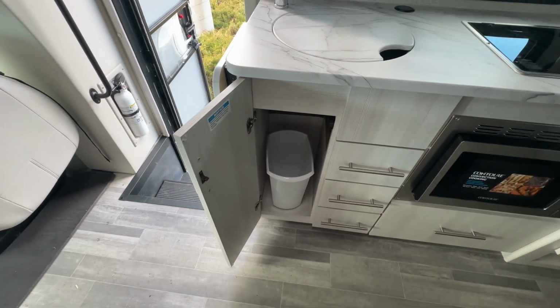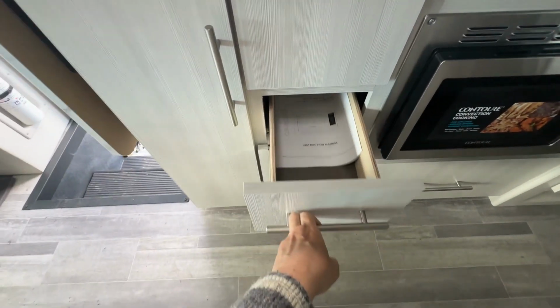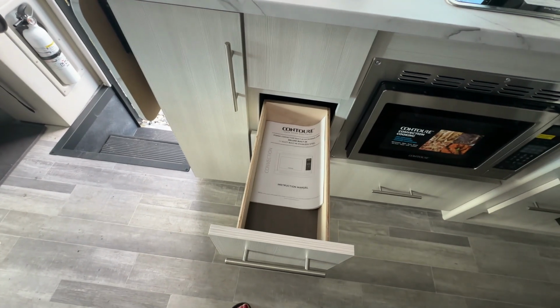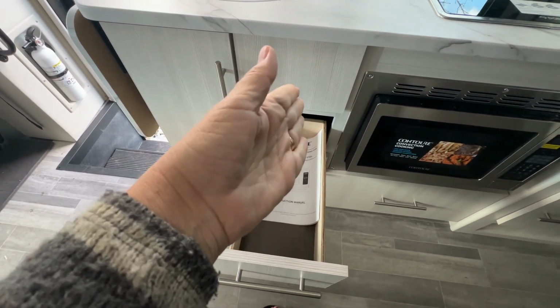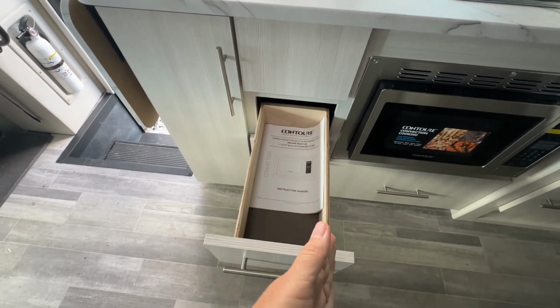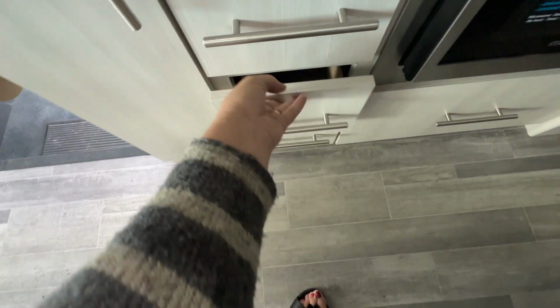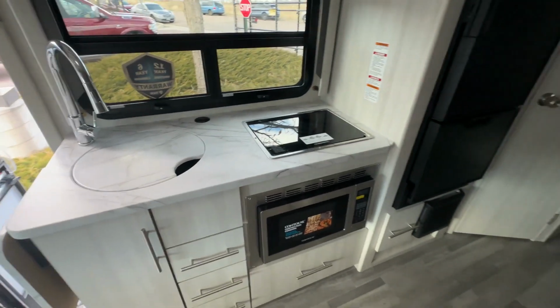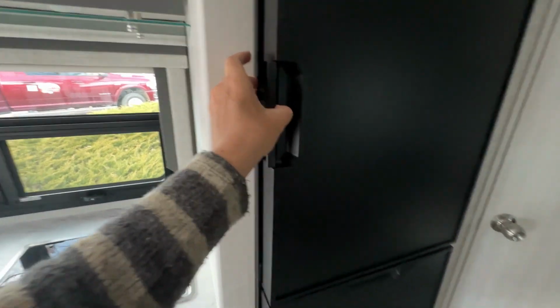This is for your trash can. Fits quite nicely, and they have a small one in there, so you could definitely fit a bigger one. Now, these drawers are very long, but they're also very narrow. So you're going to have to buy the individual silverware plastic containers if you want to do that. The traditional big, rectangle ones are not going to fit in these drawers, but they do sell them singly as well. Over here, you have a nice refrigerator.